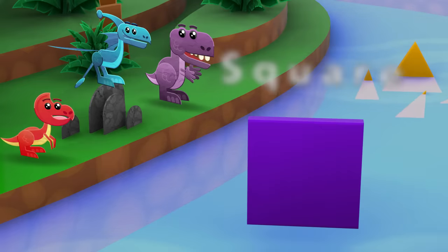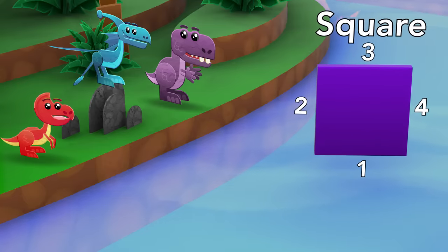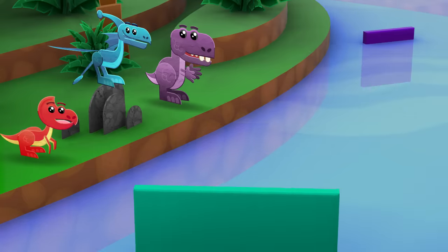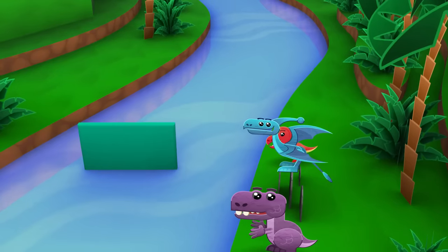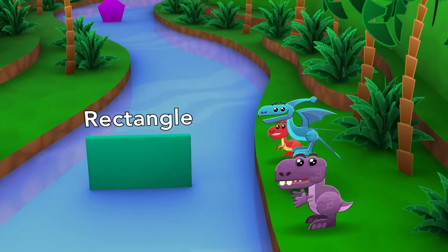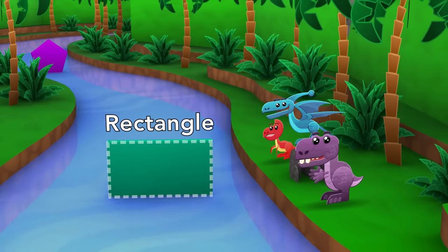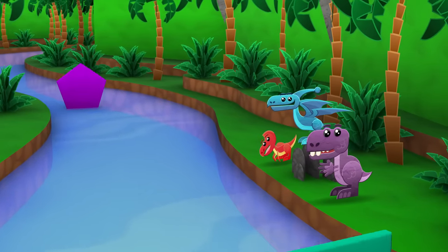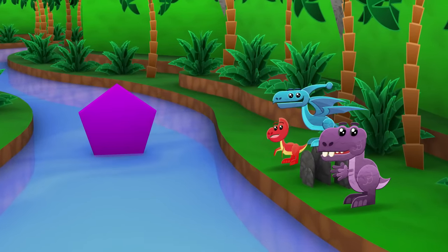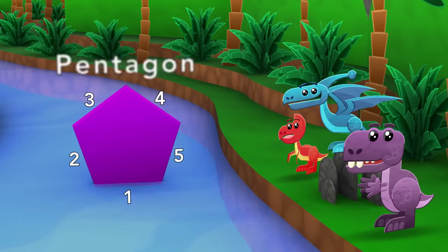And this is a square. It has four sides. There's something silly about that square. That's not a silly square. That's a rectangle. It's like a square, but it's longer or taller. I'm sorry, rectangle. What's that? It has five sides. That is called a pentagon.